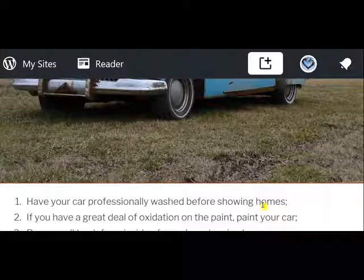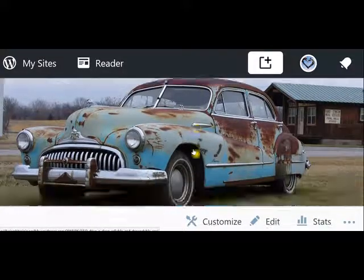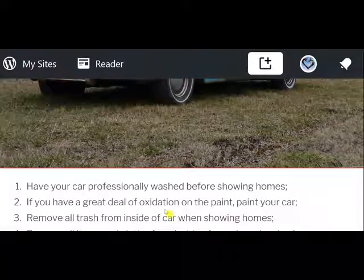If you have oxidation on the paint of your car, I would consider painting your car. Now, if it's looking like this, maybe you need to get a new car. But certainly, if you have a lot of oxidation, the car doesn't look nice. The paint is withered, it's chipped, and it's probably two-toned, and it's just unprofessional. And if you have the money, I would certainly recommend you paint your car. If it's too expensive to paint, maybe consider getting another car, a used car that might cost the equivalent of having it repainted. That's going to be your call.